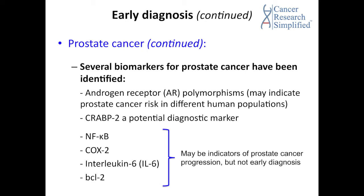In our study, we have found CRABP2 to be a potential diagnostic marker for prostate cancer. There have also been other genes identified that may be indicators for prostate cancer progression, but not for early diagnosis. Those molecules are NF-kappa B, which is a very important molecule that regulates the transcription of DNA, which is the first step of gene expression. NF-kappa B has been found to be not only a molecular target for prostate cancer chemoprevention, but also for treatment of advanced disease.